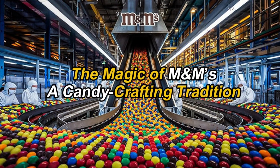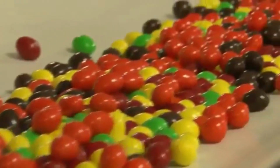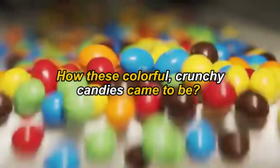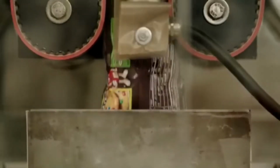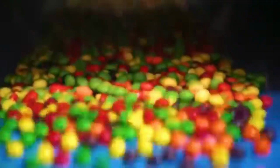The magic of M&Ms, a candy crafting tradition. M&Ms are much more than just candy. They've become an iconic part of our snacking culture, a treat everyone can recognize. But have you ever stopped to wonder how these colorful, crunchy candies came to be? The magic behind M&Ms starts with a rich history and a fascinating candy-making tradition that has stood the test of time.